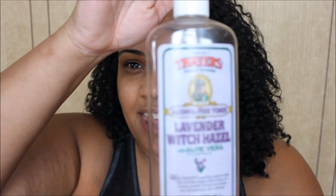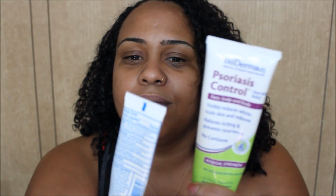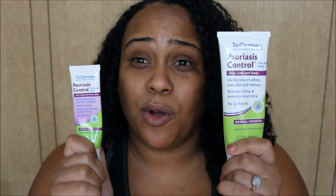Next I have Thayer's Lavender Witch Hazel, and I use witch hazel as a toner and astringent after washing my face in the morning or at night. I also have the rose water one, which I like. Both of these are really good. I got these, I think, from GNC when they had them on sale. Next up in my skincare I have the Triderma Psoriasis Control Lotion.